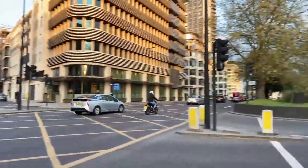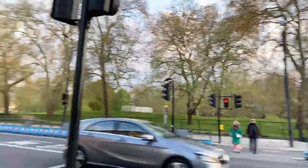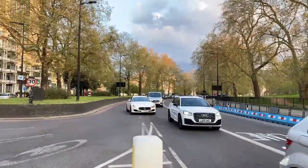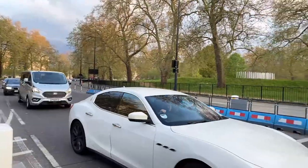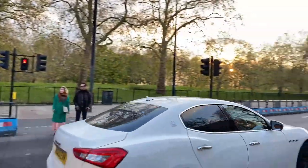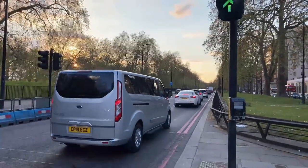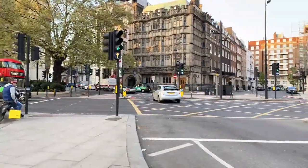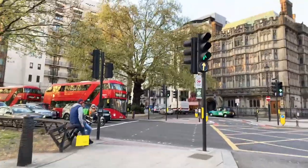Look at this guy on this tiny bike. We got a Maserati. I think every Maserati is a Ghibli, so that might as well be a Ghibli, which I think it is. Look at it. Oh my God. It is filthy. And it is a Ghibli. But white cars are so boring, man. Oh, look at that. So many Porsches out today. What's happening? Is it Porsche day? A Porsche event today? I don't know, man.